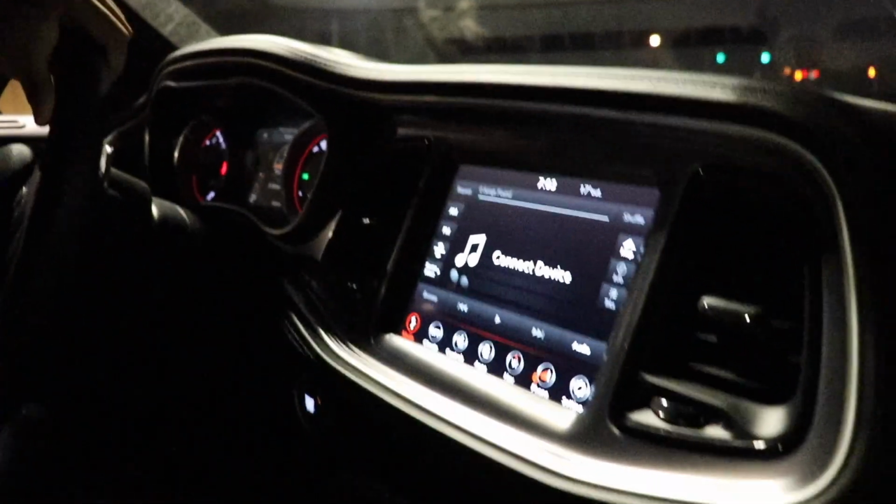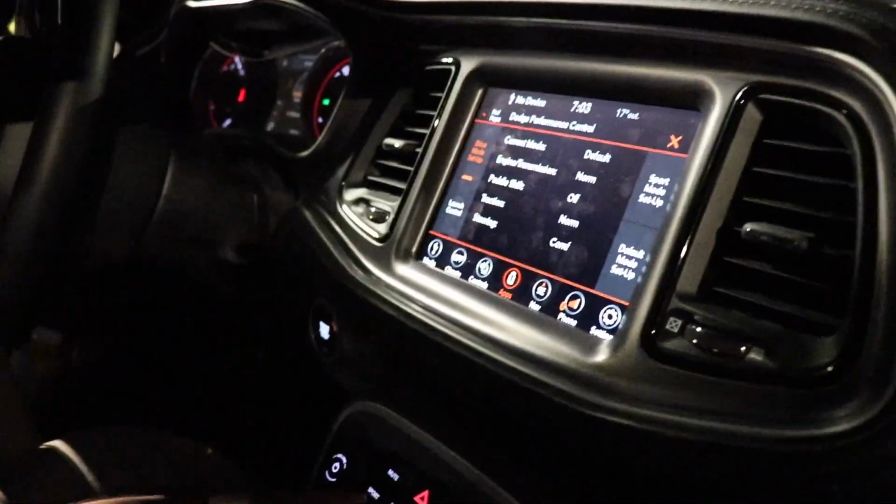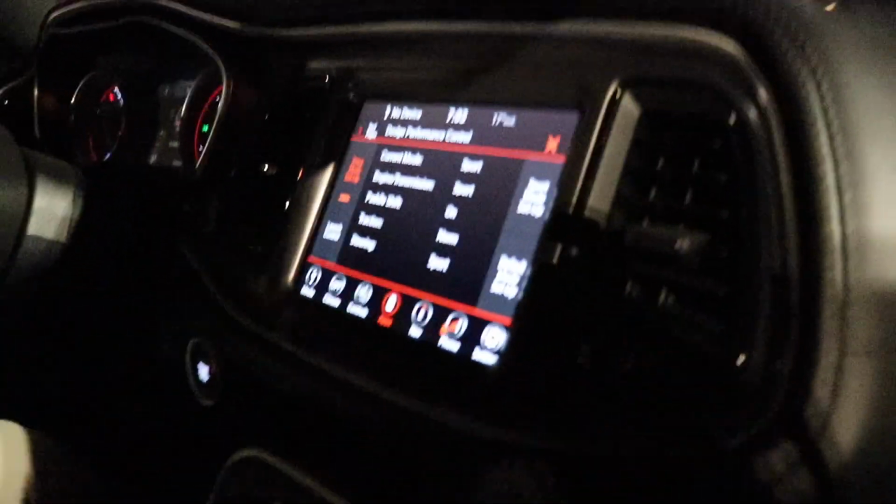Now it's in default mode. You can see the sound will change as well as the gear shifts as we change the modes. So sports mode, automatically downshifts. Just take a listen to the downshifts and the upshifts. Sound pretty amazing. That's what I call American muscle.